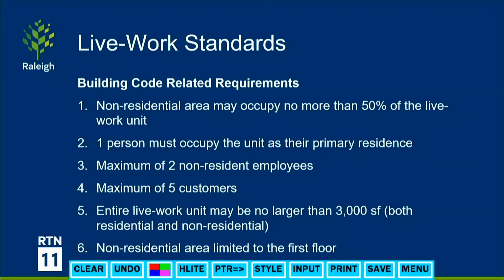There are specific exemptions in the building code that North Carolina uses for what is titled a live-work use, where you can have a business use that is considered accessory to a residential building. And in that sense, there are exemptions for many of the commercial building code requirements, particularly having to do with fire suppression.